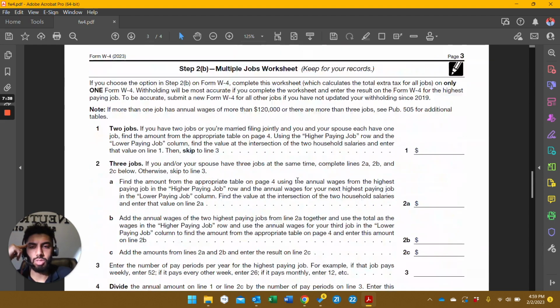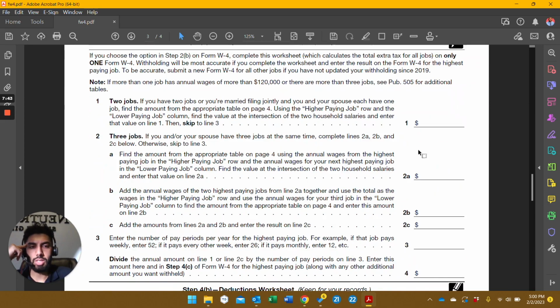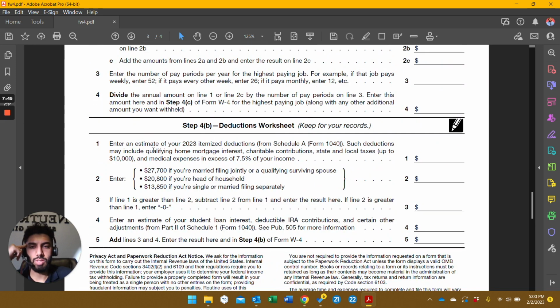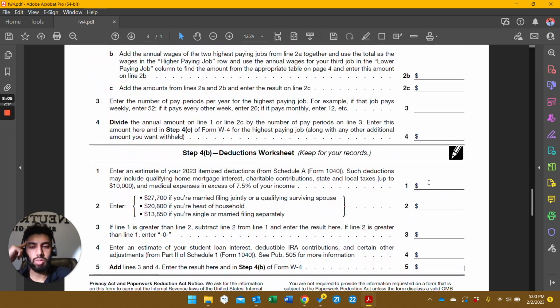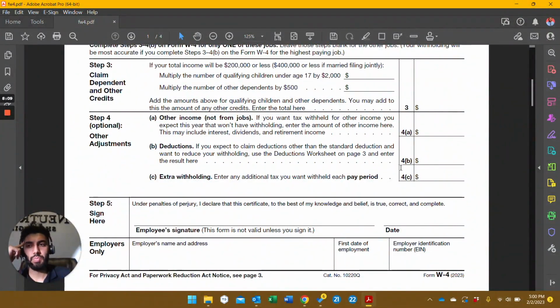They also have a worksheet to calculate this. It's just at the second half of page 3, which is essentially just put what you think your itemized deductions are going to be for 2023, make an estimate, put the standard, whatever the difference is, then add in your student loan interest, deductible IRA contributions, and other various items. For most people, this doesn't apply. Add that number together, and then you put that on 4B right here. You do that, and then you would sign this.